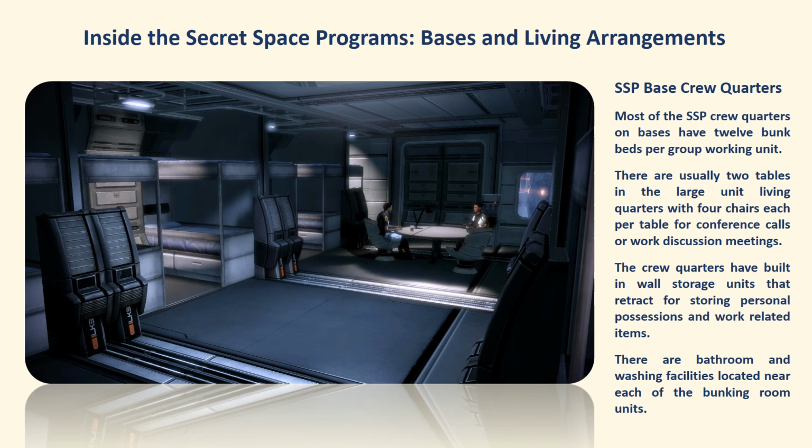SSP base crew quarters. Most of the SSP crew quarters on bases have 12 bunk beds per group working unit. There are usually 2 tables in the large unit living quarters with 4 chairs each per table for conference calls or work discussion meetings. The crew quarters have built-in wall storage units that retract for storing personal possessions and work-related items. There are bathroom and washing facilities located near each of the bunking room units.